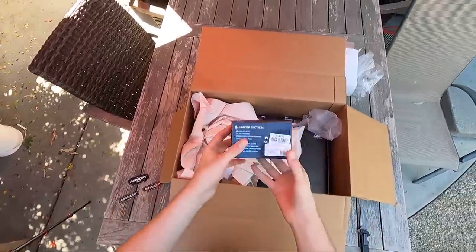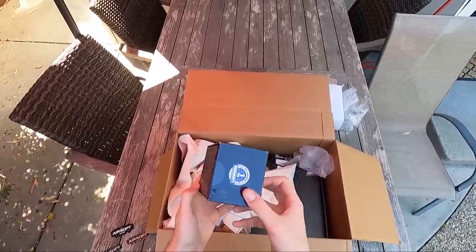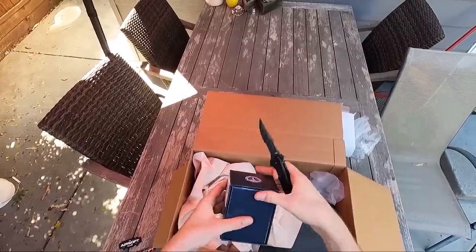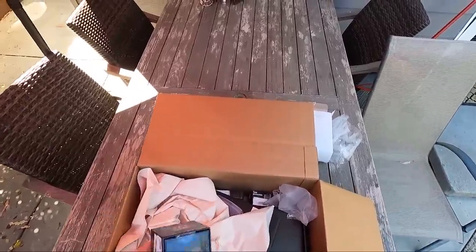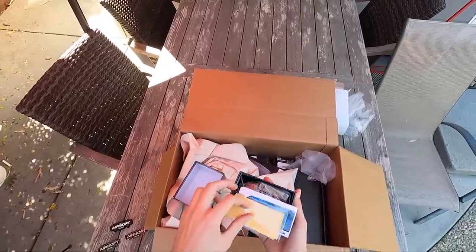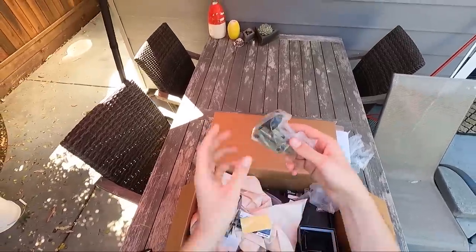All right, so next up, it looks like a Lancer Tactical, maybe Red Dot sight or something, I'm not really sure. And it's $50, it looks like, for retail. Let's see exactly what it looks like. We did get some Lancer Tactical Red Dots in our previous unboxing, but I'm curious what this looks like. Okay, so it looks to be a tan little reflex sight.